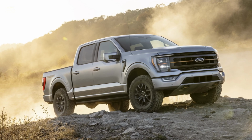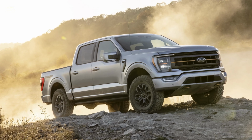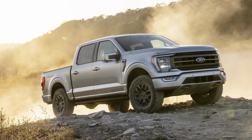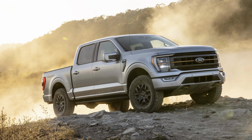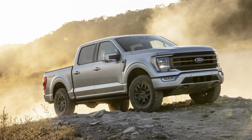The transmission was another major weak point, with drivers reporting rough shifting, delayed engagement, and even complete transmission failure before reaching 10,000 miles. But if you thought the hybrid F-150 had issues, wait until you hear about this off-road truck that left owners stranded, literally.